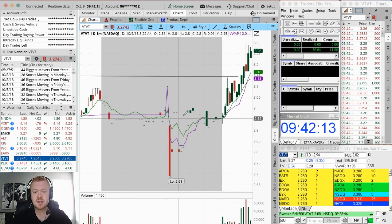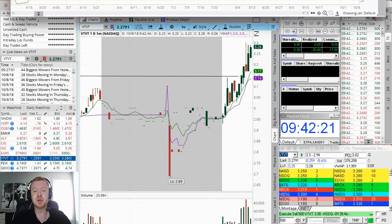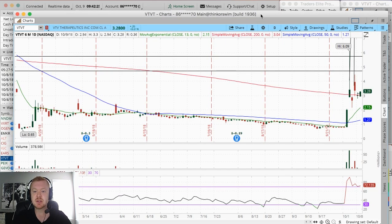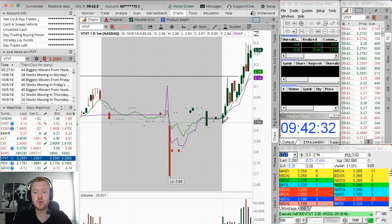Okay, VTVT, this one, you know, it broke. I didn't give it enough time. I just got scared out by the light volume. It's still light on volume. It could have been profitable in this trade, but I just got out. This is the daily chart on it, and the reason it's on the watch list, of course, is because it's a former runner. You just always want to keep those on your watch list, guys.